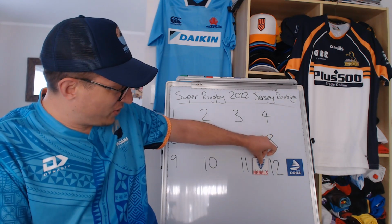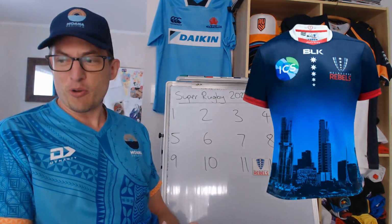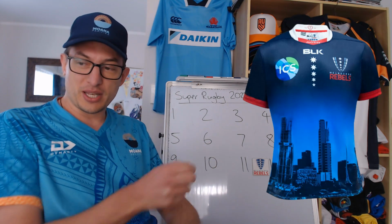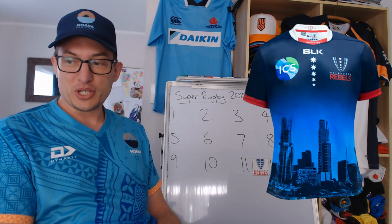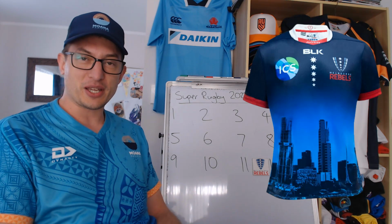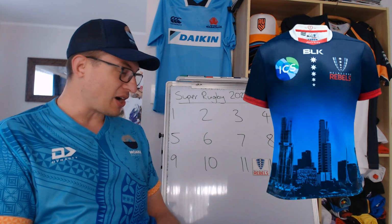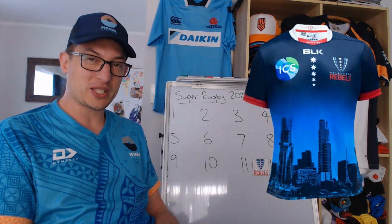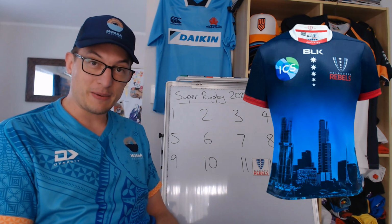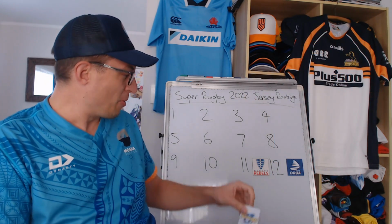Next, I went with the Melbourne Rebels, another one of the blue teams. And again, I don't mind the jersey. I kind of like the two tones of the Melbourne Rebels jersey. It's got the little red trim around the sleeves. I just don't like the skyline that much. I think it's a bit too clear. I've got some other jerseys which have got skylines on them, but they're usually a little more subtle. That one just sticks out a little bit too much for me personally, but there you go. I'm assuming that's part of the skyline in Melbourne.